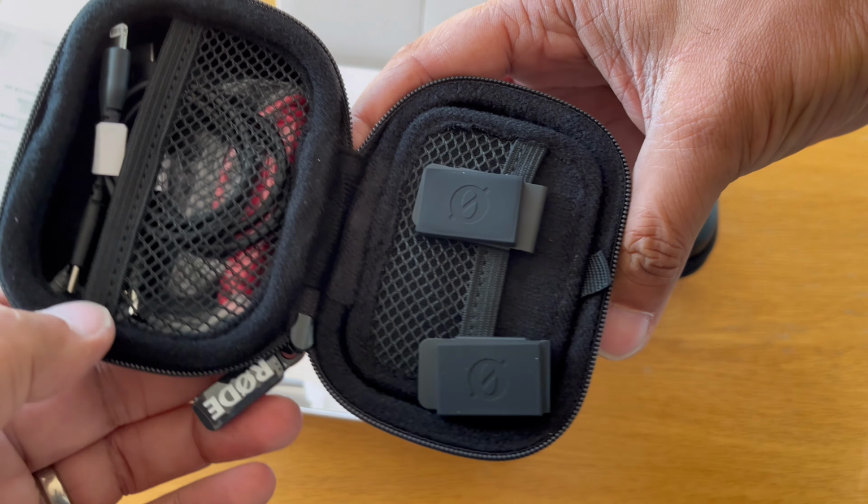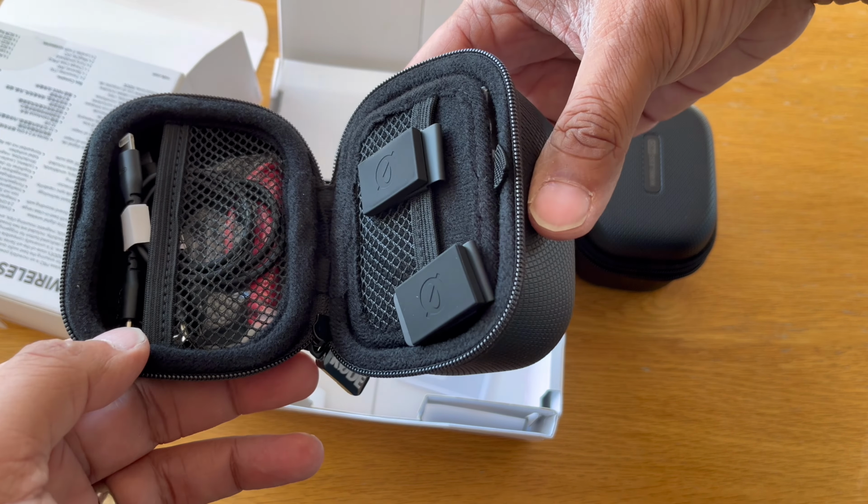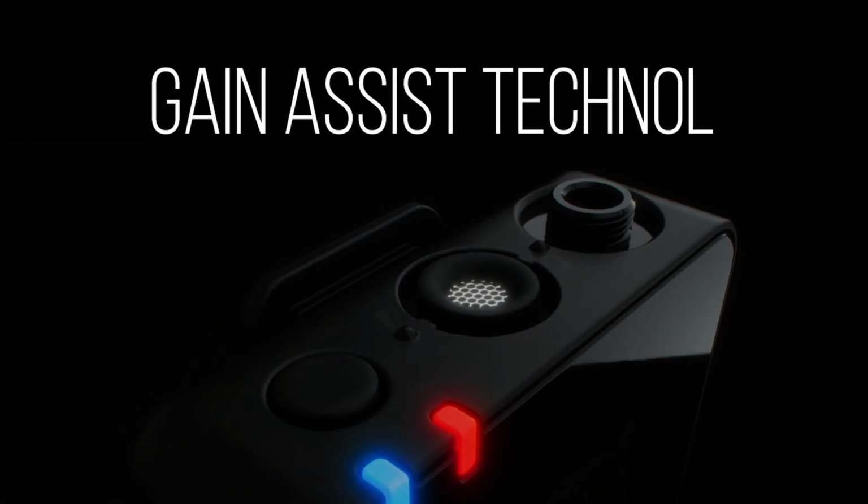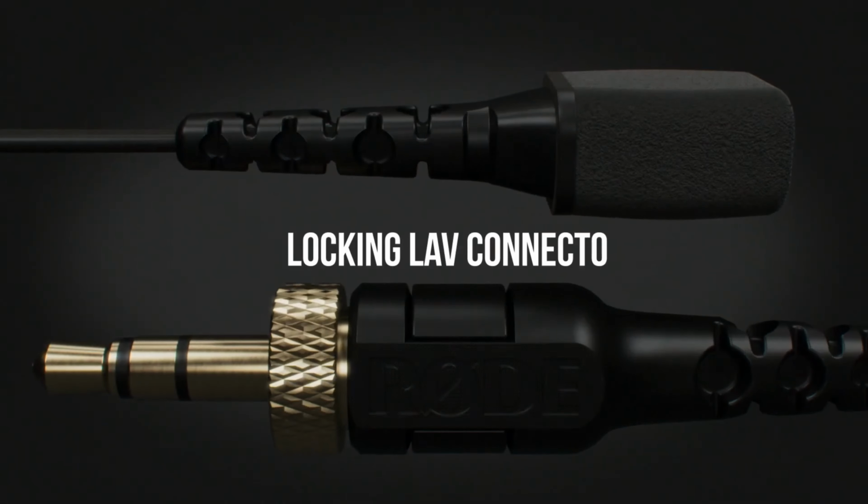I'll dive into what sets this system apart and why it could be just what you're looking for when you're wanting to upgrade your audio on your adventures, even when there are other great choices out there. This isn't a full review, but I will point out why I think this system is a great choice for people making everyday content and is a great addition to your video on your travels.